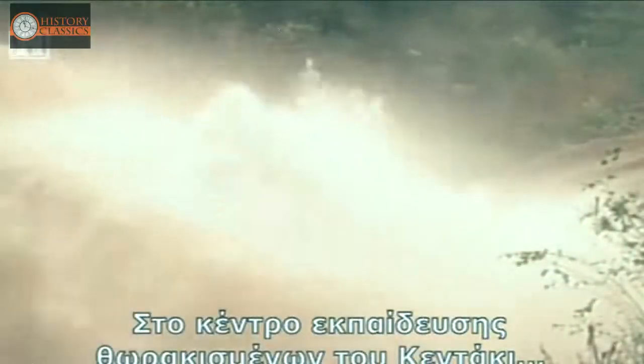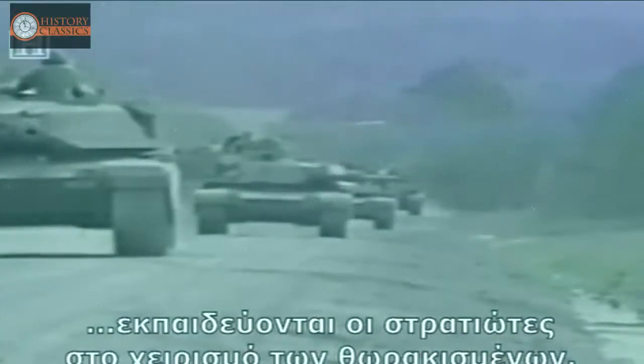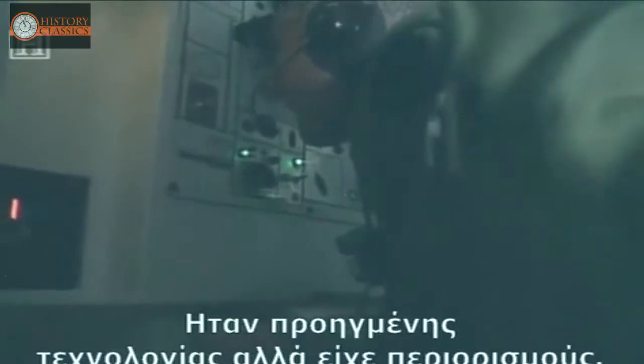The Armored Training Facility at Fort Knox, Kentucky, is where the US Army trains soldiers how to operate tanks. In the 1980s, it housed a room full of simulators used by tank crews to hone their driving and firing skills. High-tech as it was, it still had limitations.